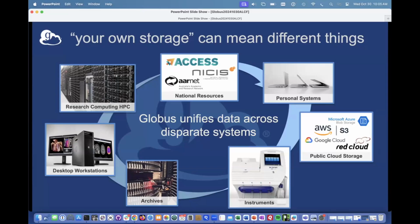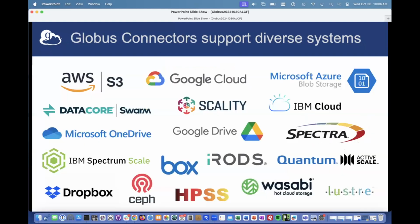Great for you as a user, even better when you start to tie that into automation, right? You can automate things, it looks like one thing, a Globus collection, very easy to manipulate those file systems with Globus automation. As I mentioned, we support all sorts of file systems out there, including the major cloud providers, and S3 is certainly one of them.